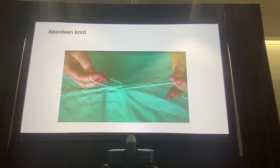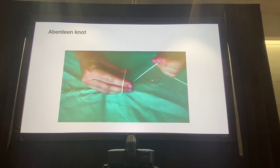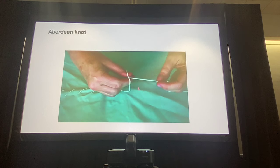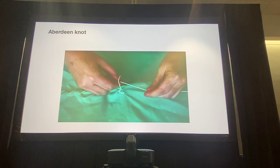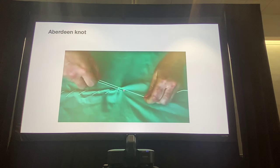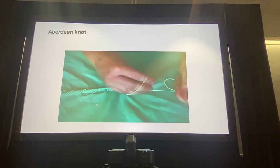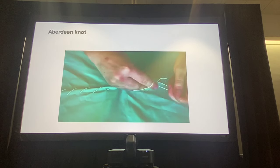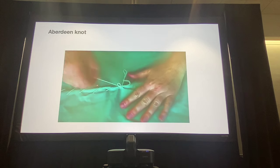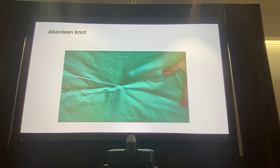So continuous pattern, end up with a loop. This end goes through the loop. Now they're maintaining tension here. This is the key: maintain this tension. You go through the loop and then slide that down. It's like a slip knot. And then you do that repeatedly, maintaining tension on this side. So start with a continuous pattern, do a few runs of that, and then try to end it with this knot and see what you think.